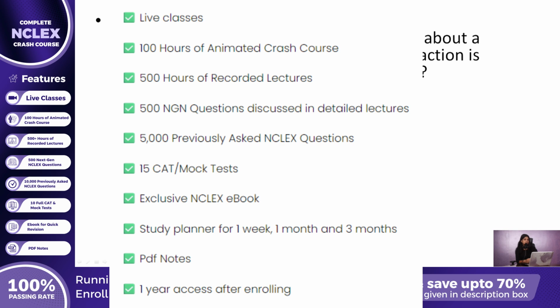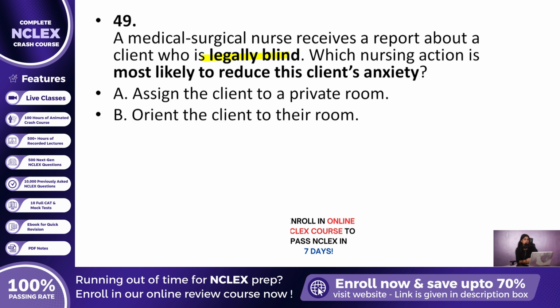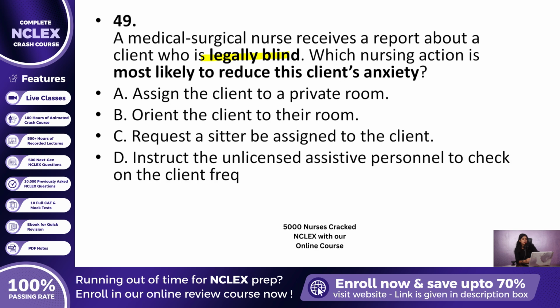Here are the options. A. Assign the client to a private room. B. Orient the client to their room. C. Request a sitter be assigned to the client. D. Direct the unlicensed assistive personnel to check on the client frequently. The correct option is B. Orient the client to their room.